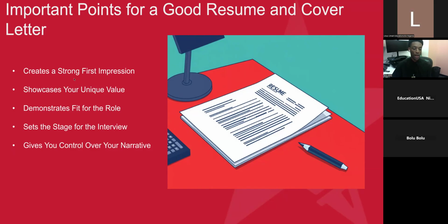from the start. Next, we're going to be talking about showcasing your unique value. This is your chance to highlight what makes you stand out, whether it's a special skill, achievement, or experience that no one else can bring to the table. Another important point is that you want to demonstrate that you are the right fit for the role. So you want to align your background with the job description and show your skills and experience so it matches up with what the company is looking for.